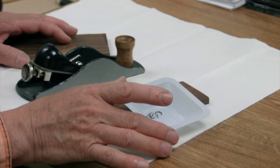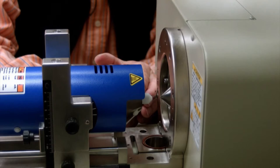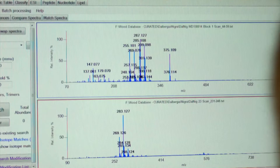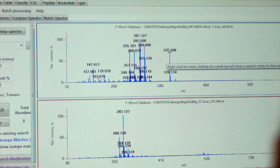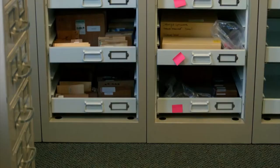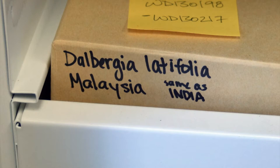First, he planes off a small sliver from the evidence sample. Then he puts the DART to work. The machine ionizes and identifies molecules in the wood, chemical compounds that are unique to a specific species of tree. It then spits out the data. Each one of these peaks corresponds to a distinct, different molecule that is present in the rosewood. From my experience, I know that this particular peak, which is a compound called cabreuvin, is specific to Dalbergia nigra. Comparing the data to a growing library of chemical signatures, Espinoza can positively identify the wood, and in some cases even determine where the specific tree grew.